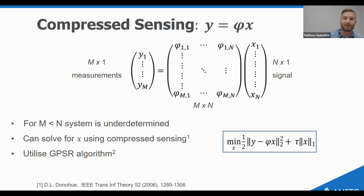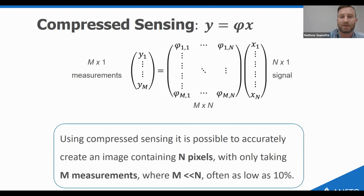The important message of this part of the presentation is that using compressed sensing, it's possible to accurately create an image containing n pixels with only m measurements, where m is much less than n, often as low as 10%. So you only need to take 10% of the number of measurements of the number of pixels in your image to get your image, which makes getting your image a lot faster.